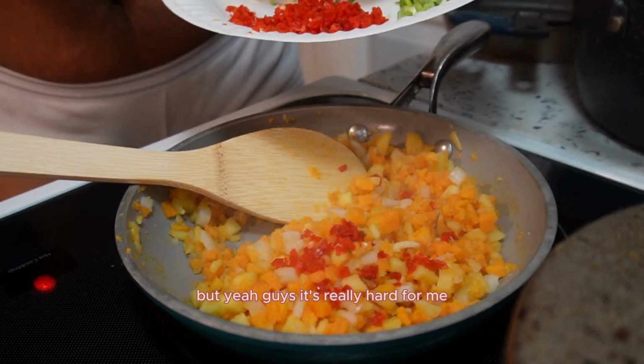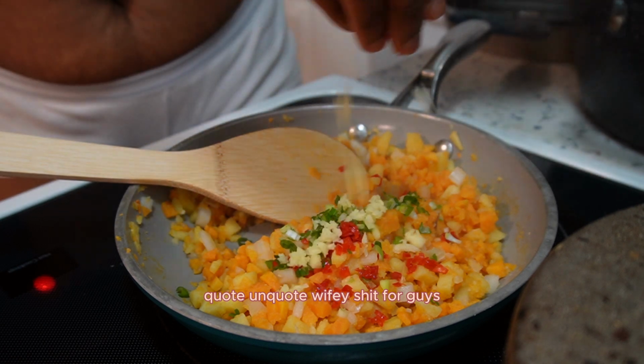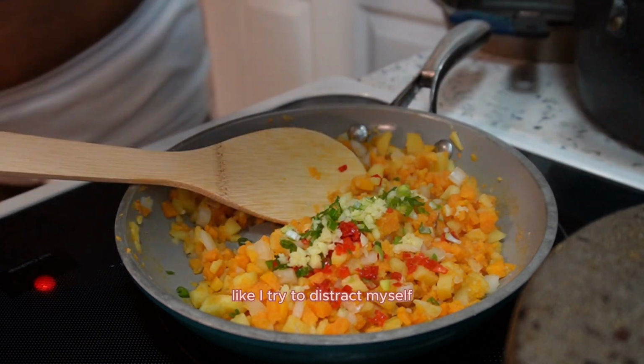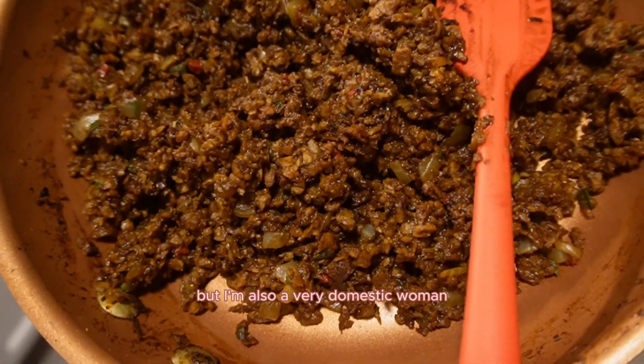But yeah, guys, it's really hard for me to pretend like I don't like someone or to not do quote unquote wifey stuff for guys if I really like them. I really try my hardest. I try to distract myself. I try not to talk to them as much. I try not to be concerned with what they like, but I'm also a very domestic woman.